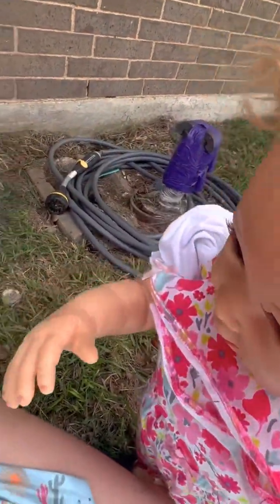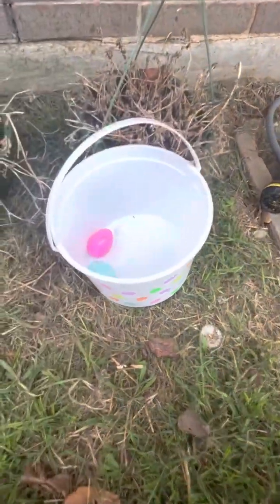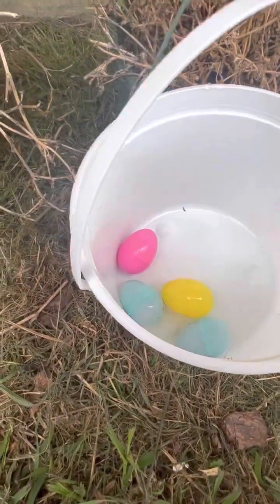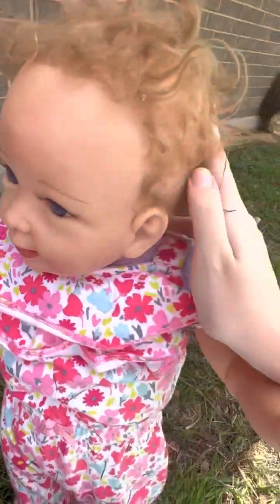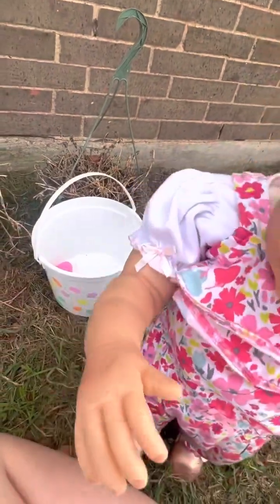Harper, you have to put in the basket, silly. You can see what's inside later. Right now you gotta hunt them. Then later you can see what's inside. You got grass in your hair. Oh my goodness. Oh, we're falling over. Oh my goodness. All right, Sadie.